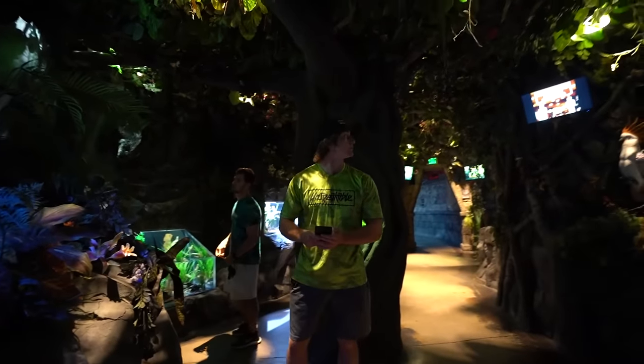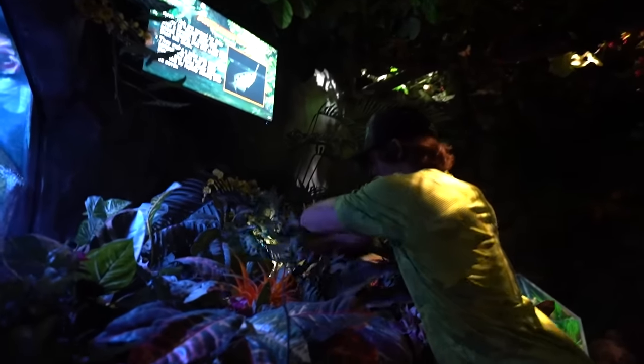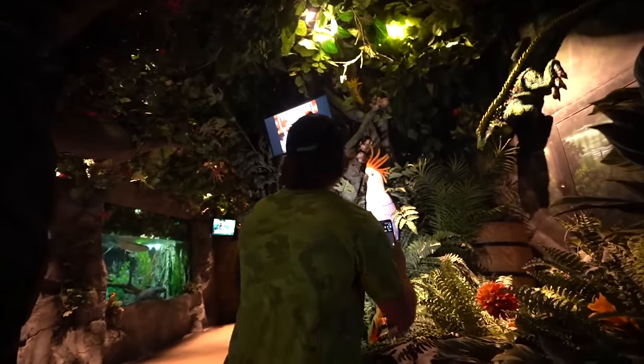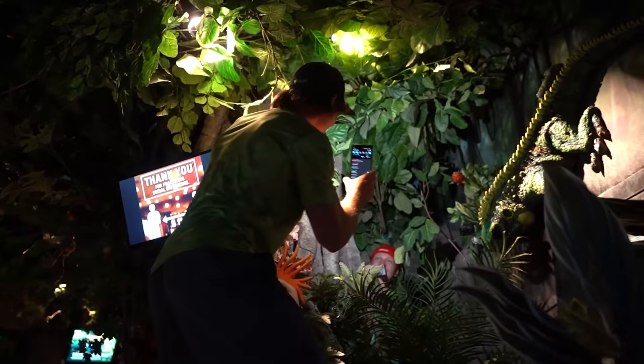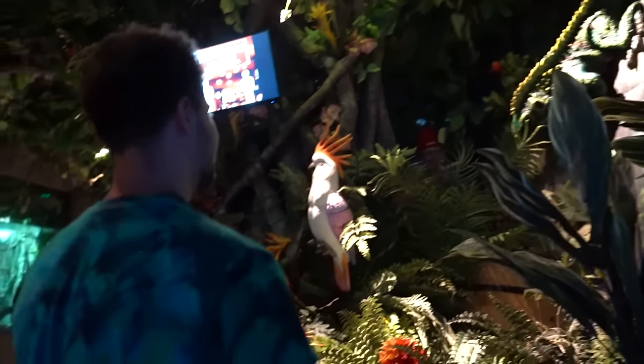I feel like someone's in this bush or in that right there. My hunches are... Oh, what? You okay? What you looking at? Looks like a dinosaur. Oh, there's stuff in here. I don't know. Yo, I told you someone was in this room. Oh, you kidding me? I knew it. Wait, you found him first though. Yeah, I told you, my gut feeling, someone was in this room.